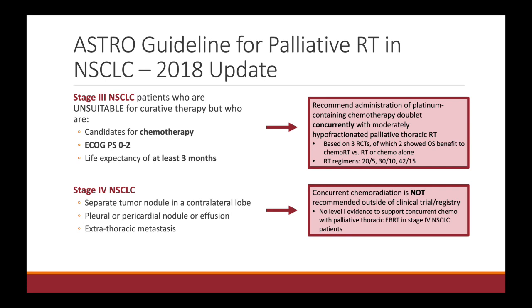So again, we're talking about stage 3 lung cancer patients who technically have a curable disease, but for some reason they're not suitable for curative therapy. Maybe they can't tolerate a full course of radiation. Whatever the situation, if they are candidates for chemo, have a decent performance status, and a life expectancy of at least 3 months, the recommendation is, if possible, to consider doublet platinum-containing chemotherapy given concurrently with radiation.